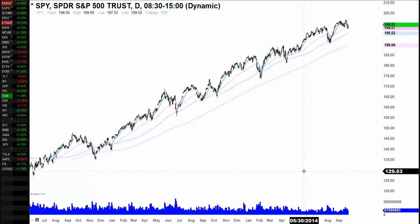Today we're going to be looking at our midweek update that we do on a weekly basis. We're looking at the S&P 500, Dow Jones, Nasdaq, Russell, and the financial sector right about here. I'm trying to forecast the short term, the next few days, and possibly going into next week.